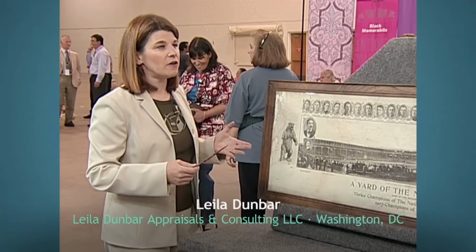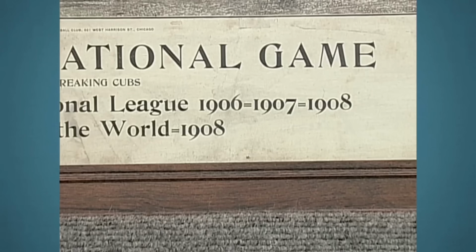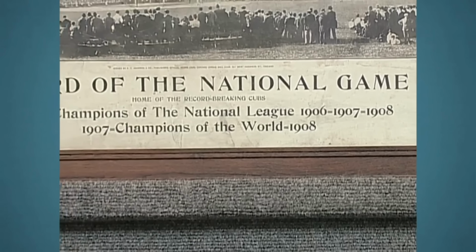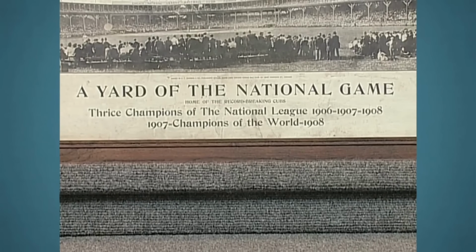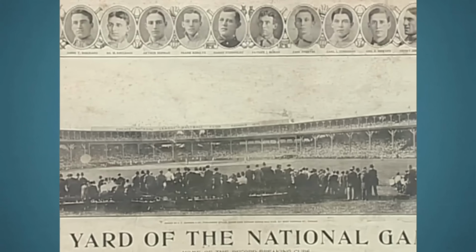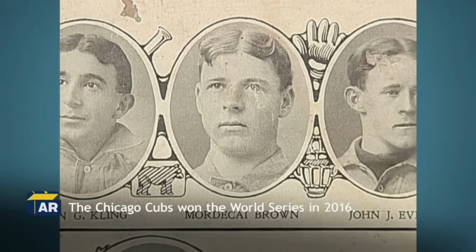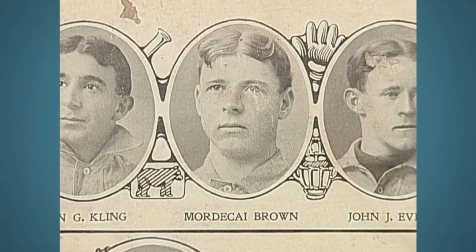And this was given out to celebrate the fact that the Cubs had won the World Series in 1907 and 1908. The first team ever to do that. Of course, the World Series started in 1903. It shows many important figures in the team at that time, including Mordecai Brown. Mordecai has a fascinating story behind his rise in baseball.